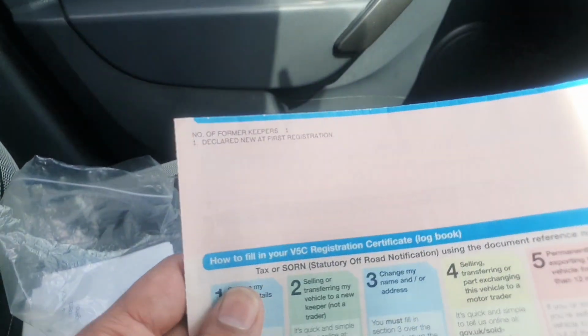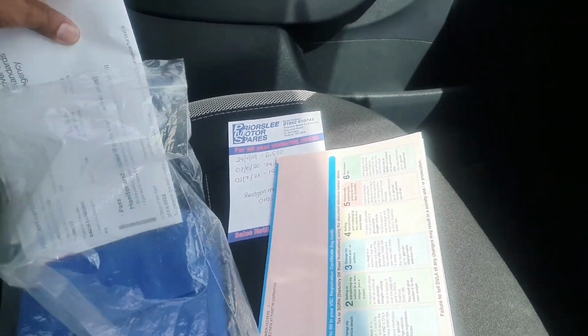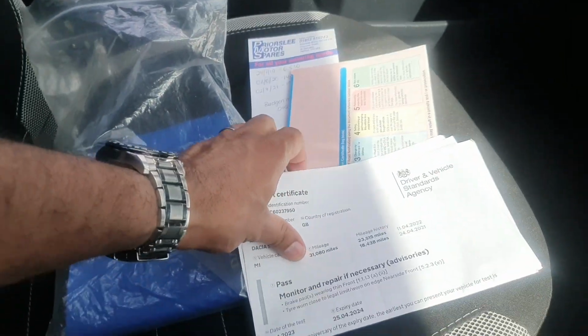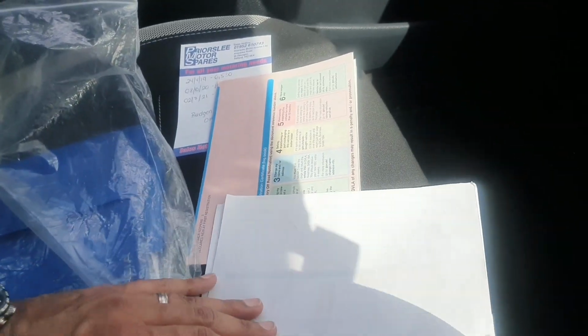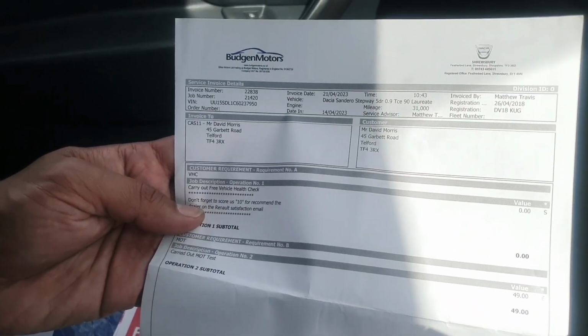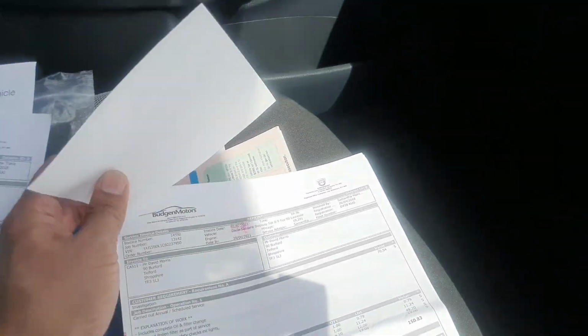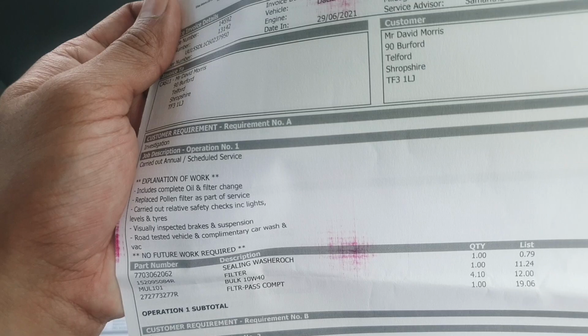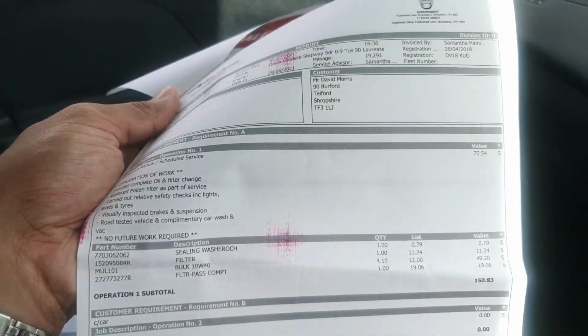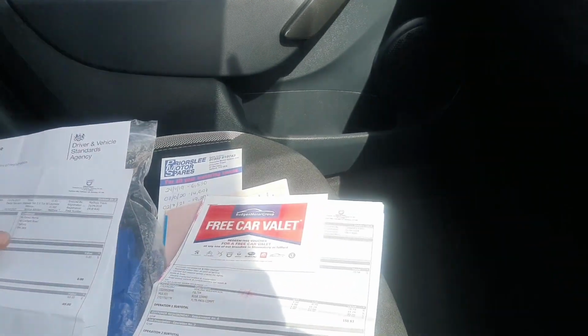So in terms of ownership, nice and low. One previous owner, which I think was actually registered to Dacia before the customer bought it. And we've got some invoices and MOT paperwork. And then we've got an invoice here printed out for the most recent MOT, £49. And then the service, which was the last service done on the car, in 2021. You've got an invoice there for a service.